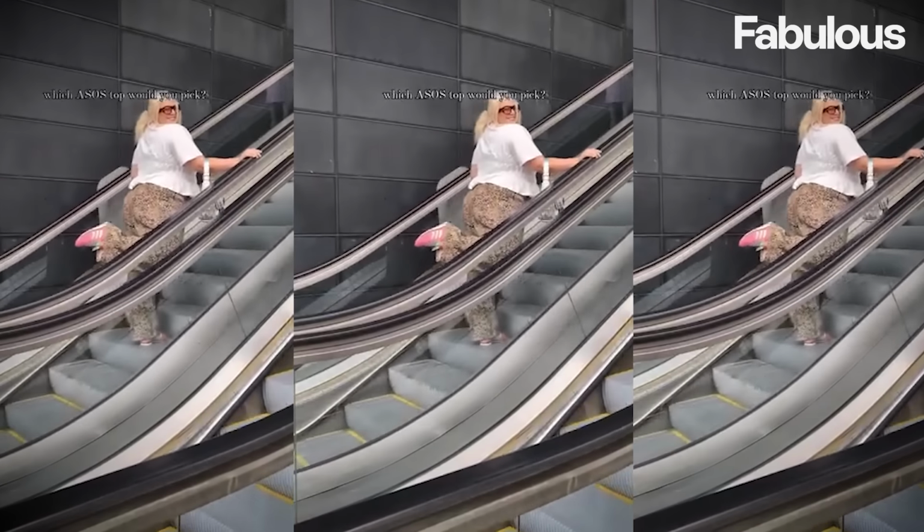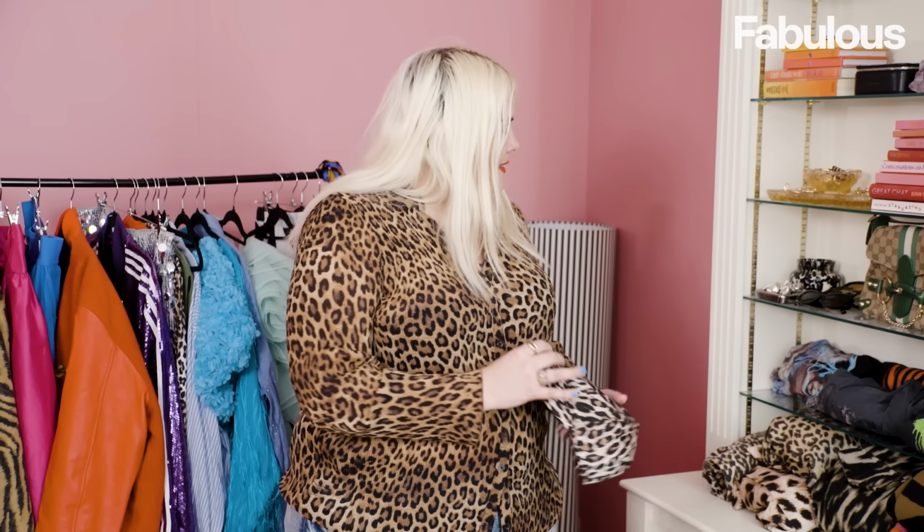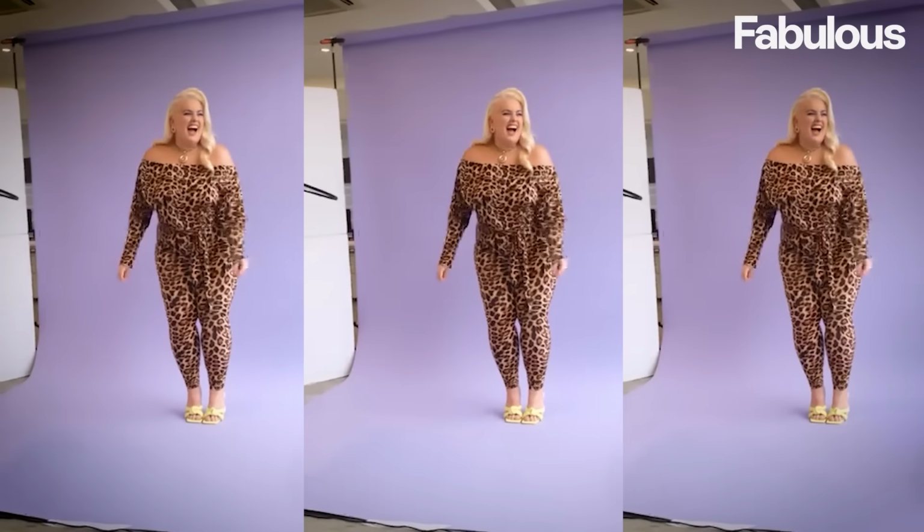I was their first ever plus size stylist. So I'm wearing this leopard print shirt from Next, which I absolutely love. I think I probably have over 50 items or more of leopard print in my wardrobe. I've got jackets, I've got dresses, there's another pair of jeans here as well, blazers. Pretty much anything you can get leopard print, I'm buying it.